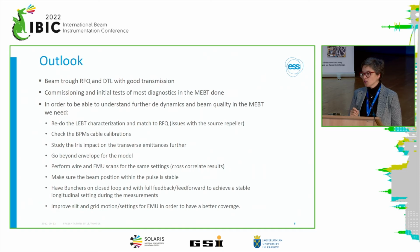Commissioning and initial test of most diagnostics is done in the MEBT, but we have to fine-tune diagnostics. As I said, the horizontal emittance unit came and we managed to use it on the very last day, so we need more time to make it more automatic. It's also still very manual, and we have quite some steps to fulfill in order to understand beam dynamics and the beam quality that we are transmitting through the MEBT. This is important because I don't think the next DTL, DTL2, is going to be as forgiving as the first one. So we have to get these optics sorted in the MEBT.